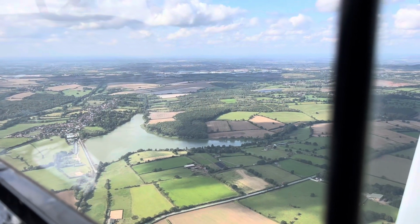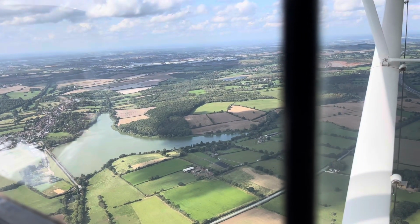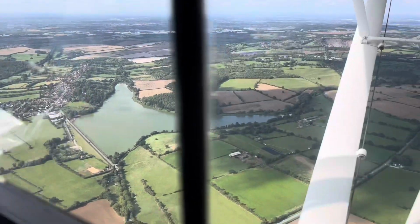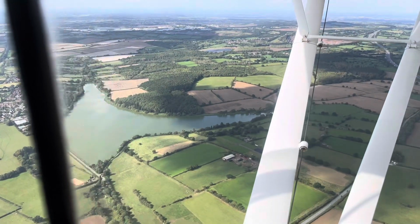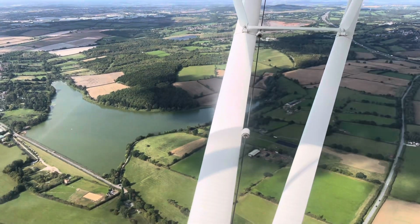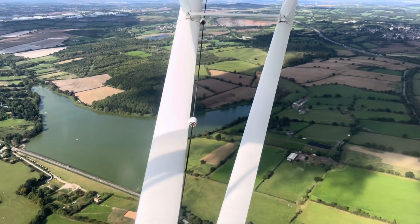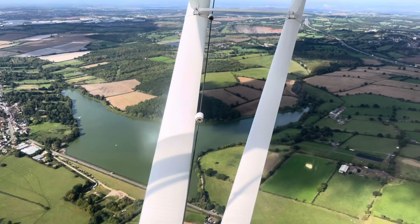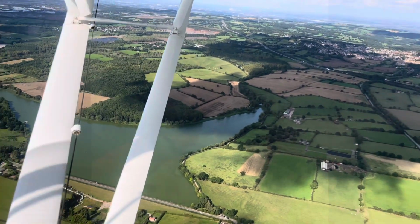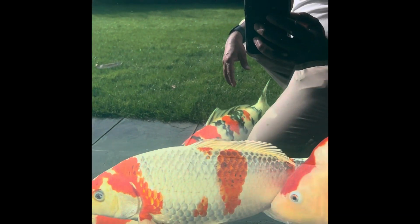For those of you who fly fish, this is my local fly fishing reservoir. It's called Fountain Reservoir, probably less than 5 miles from my house, so we flew over it. I think with all the hot weather we had in the UK, it's given us a little bit of an algae bloom, so the water is slightly green. You can see one boat there in the center, and the lodge up to the left side. Great fly fishery.